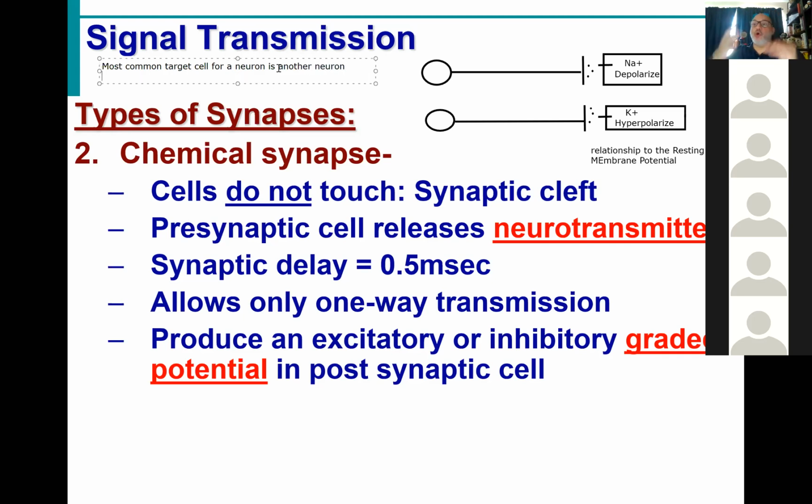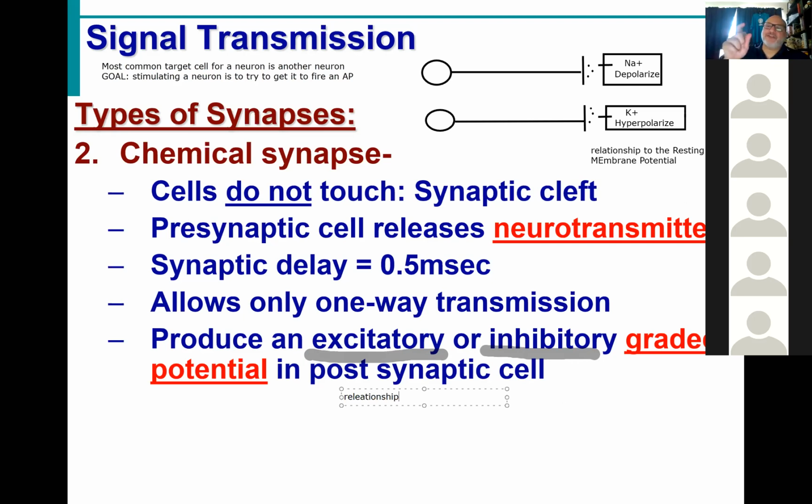So if you think about it, the goal of stimulating a neuron is to try to get it to fire an action potential. So when we talk about depolarize and hyperpolarize, we talk about the relationship with the resting membrane potential, but we can also use these terms excitatory and inhibitory. When we use the terms excitatory and inhibitory, we are talking about the relationship with that magical point you have to reach to fire an action potential. And what is that maximal point we need to reach to, or really, I guess, the minimal point we have to reach to activate an action potential?